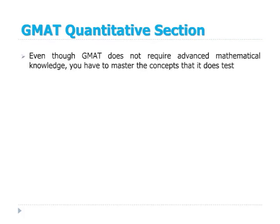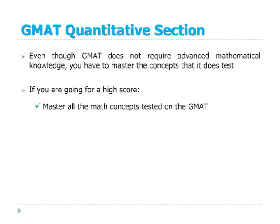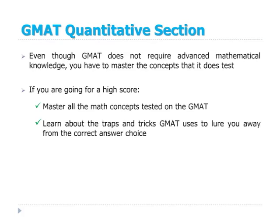Even though GMAT does not require advanced mathematical knowledge, you have to master the concepts that it does test. Some tricks and strategies may help you eliminate several answer choices or even spot the correct one, but there is no set of tricks that can get you a high score without knowing the mathematics. Therefore, if you are going for a high score, you will have to work hard and master all the math concepts tested on the GMAT, as well as learn about the traps and tricks GMAT uses to lure you away from the correct answer choice.